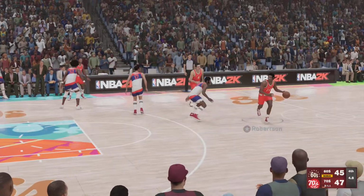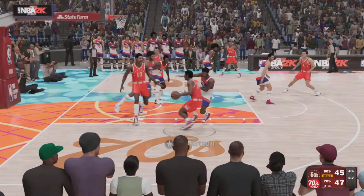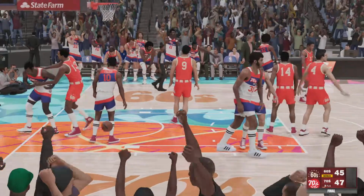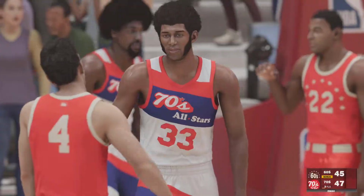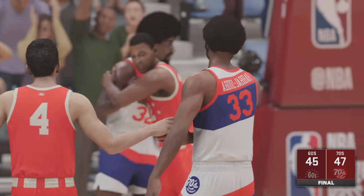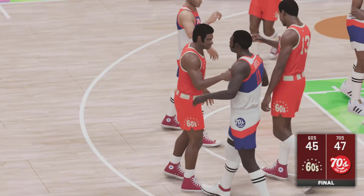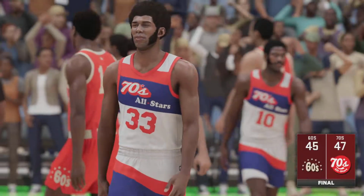Pass to Robertson. And he drives in. Oh, no good! So the home crowd happy here as they get the victory. That was an incredible night of hoops. A tremendous finish. They waited until the very last moment to seal it. And so many times we see these close games won by the home team.